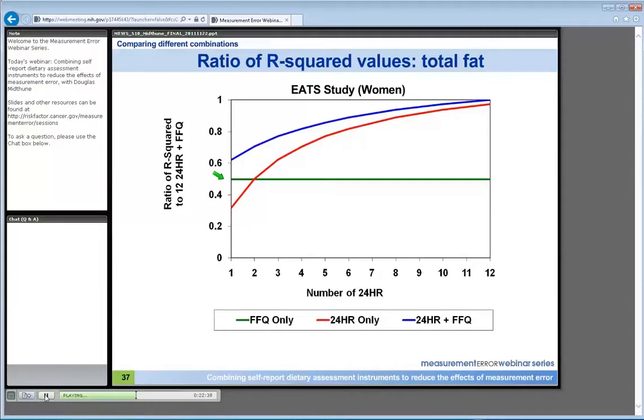The green line in the middle represents the R-squared value for the FFQ, while the red curve on the bottom represents 24-hour recalls alone, and the blue curve on top represents the combination of the food frequency questionnaire and 24-hour recall. So the R-squared value for a single 24-hour recall is equal to about 0.35 compared to about 0.5 for the FFQ alone and about 0.6 for the combined FFQ and single 24-hour recall.